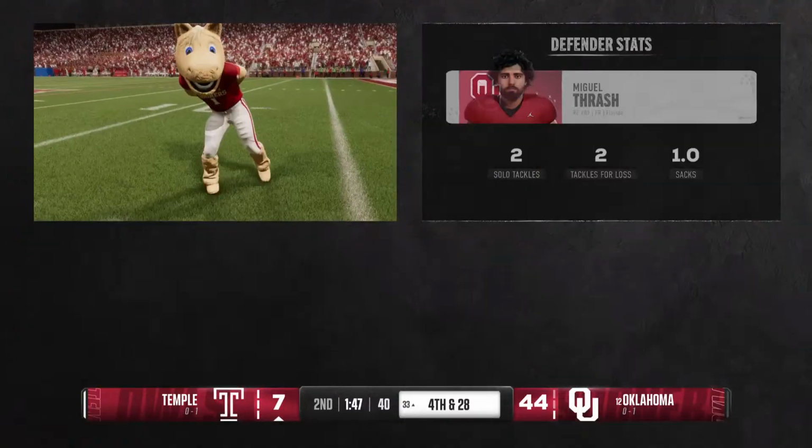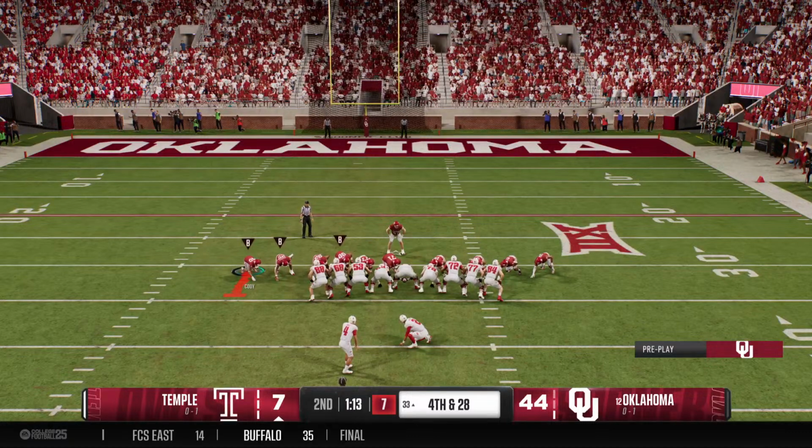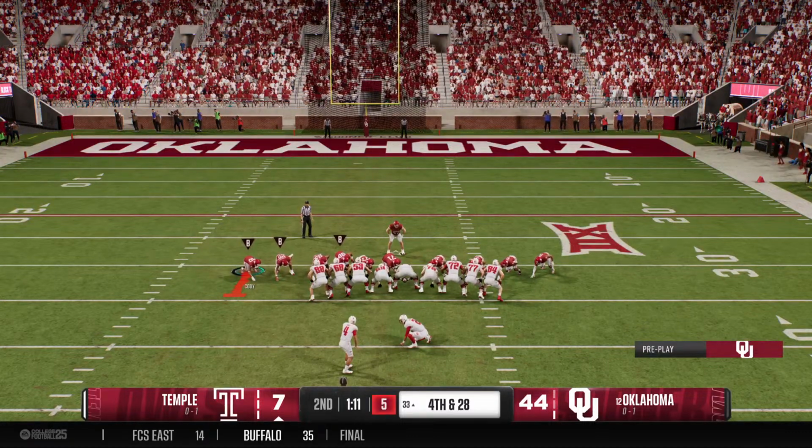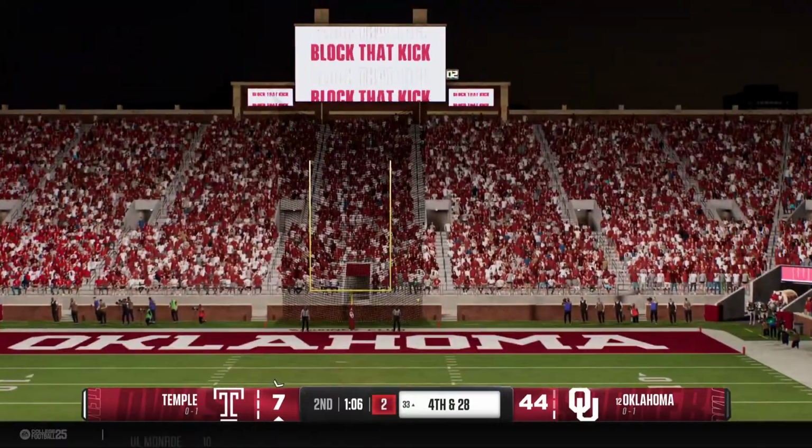And how about the true freshman? We've heard about this guy. We heard he's got a chance to be really, really good. Talking to coaches this week, and he gets his first sack. Listen, guys, I'm a pass rusher. Everybody remembers their first sack.